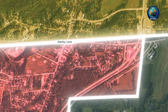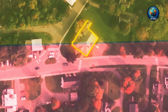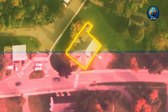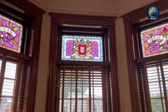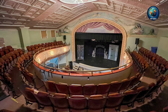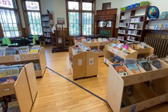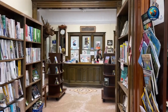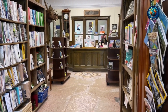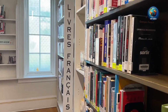And then there's the crown jewel, the Haskell Free Library and Opera House, a building that literally sits on the border. You enter from the US, browse books in Canada, and watch a show with your seat in one country and the stage in another. There's even a black line on the floor marking the international boundary. It sounds fun until you realize stepping over that line without reporting to customs is illegal.